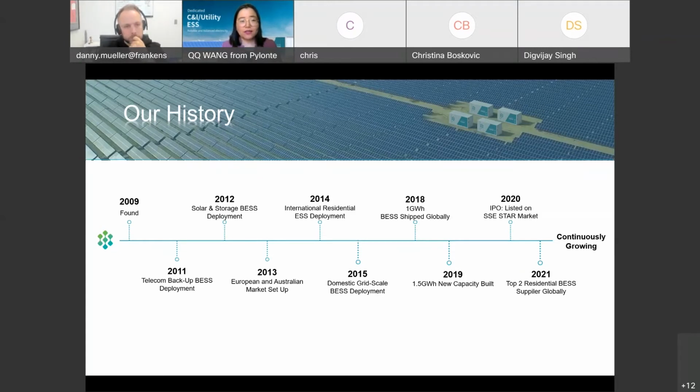So in the next few years, we opened the European and the Australian markets very fast because solar there was already a mature product. And in 2019, we started thinking about commercial solutions. So till today, in the last 3 years, we have developed some commercial solutions like 180 kilowatt hours per rack for some small commercial systems. And in 2020, we were lucky to get publicly listed on the China stock market as the first energy storage company. It's a very strict criteria for any technical company to get publicly listed there. And till today, we rely on our partners. We are continually growing.